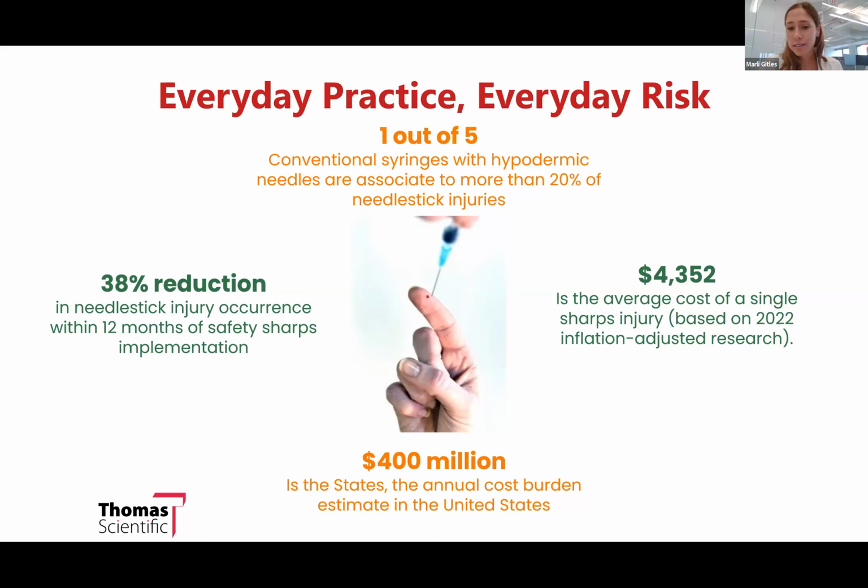Of course, in the United States, the cost of a needle stick injury is significant. One needle stick injury in the US, based on 2022 research, is $4,352 per needle stick. So you're probably wondering, why is it so expensive if you poke yourself with a needle? But it's really all the testing, the lab work that needs to be done, some of the follow-up in insurance and liability if something does happen to the clinician or user when using the needle. That's really what's driving a lot of the cost. And then total in the United States, the annual cost is around $400 million to treat needle stick injuries. So you can see here, it's very prevalent in the United States and throughout the world. And using safety products really does drive down a lot of these costs and occurrences from happening.